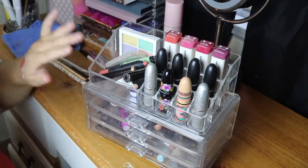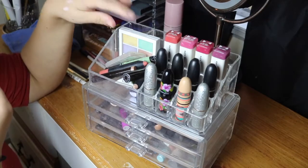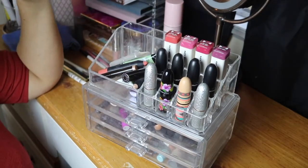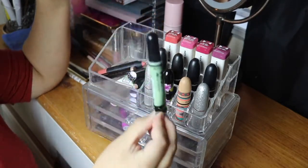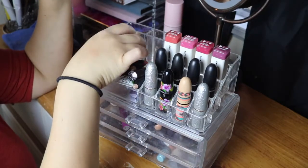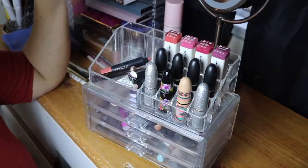So I'm definitely going to keep all of those. In this little compartment, let's see. I'm going to keep this NYX color corrector. I recently got rid of a lot of color correctors, so I'm going to keep that guy. I'm also going to keep the LA Girl Pro Green Concealer. The Benefit Boing, I'm going to keep this.